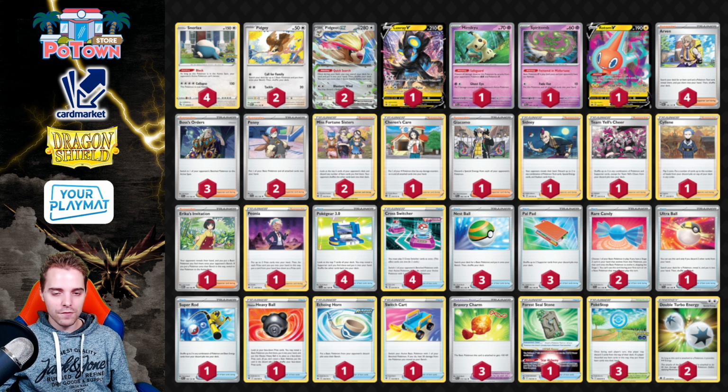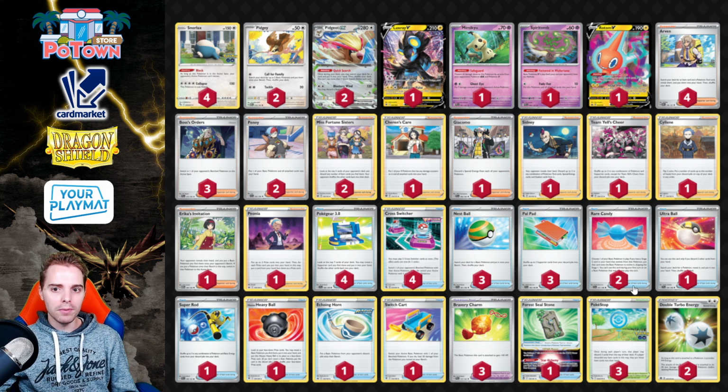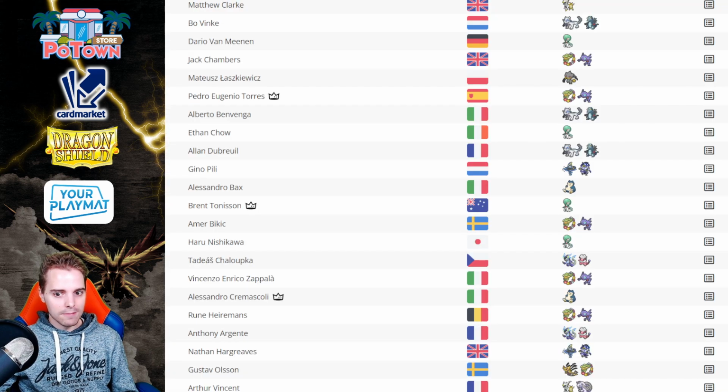I've been playing a lot of Chien-Pao against block Snorlax, and my personal strategy is that I use Lost Vacuum on my own Manaphy to put it in the Lost Zone so they cannot use Erika's Invitation to just have Manaphy on top of that. There's no Pot Helmet in here, but who needs that when a card like Manaphy only slaps 20, 20, 20, 20. You have so much time to Penny Loop indeed. So cool to see Snorlax block as well.